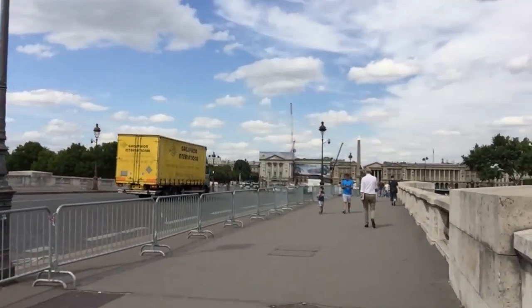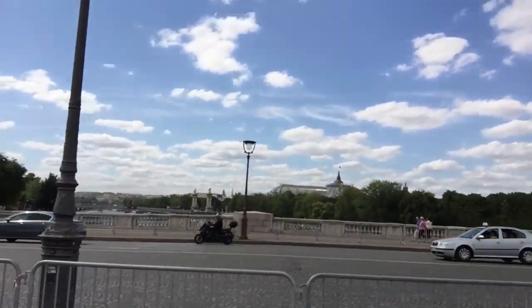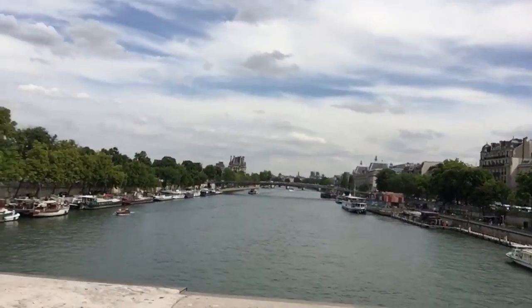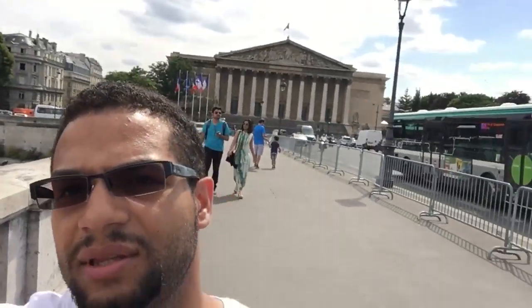Hello! We are now en route to Place de la Concorde, which is that obelisk over there. You can see the Grand Palace over there. Over there, you can see Notre Dame somewhere. And behind me, you can see what I think is the National Assembly building.